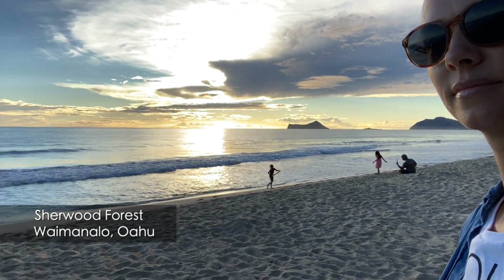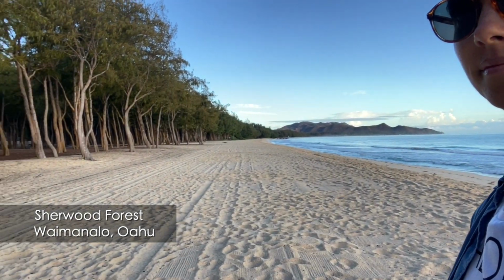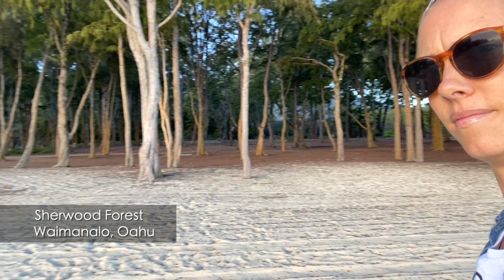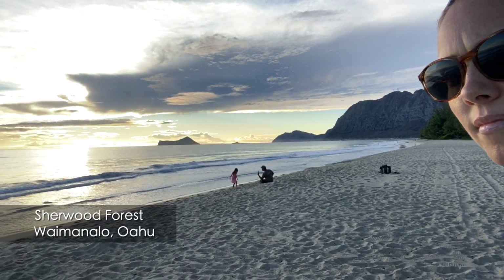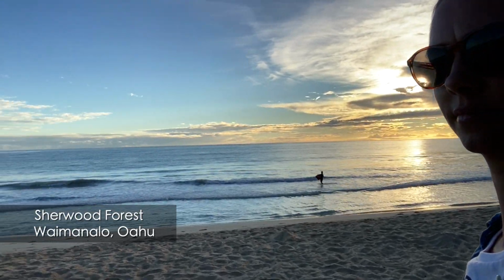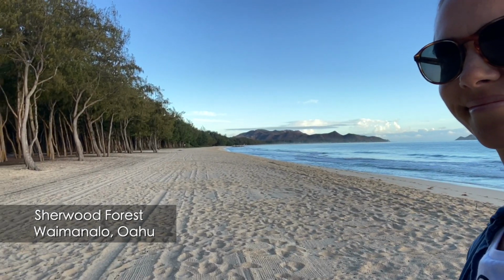So that is it. The beautiful Sherwood Forest in Waimanalo at around 7 in the morning in October. And I'll get a shot without me. How's that? Over to the forest bar. So that is it. I hope you guys love it. Thanks, guys.